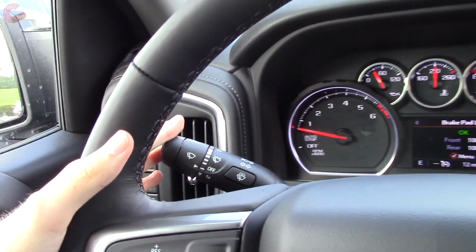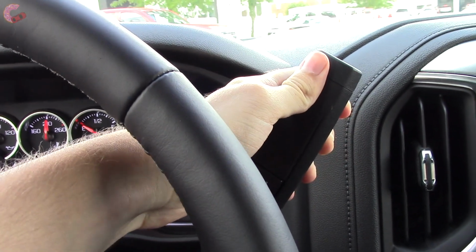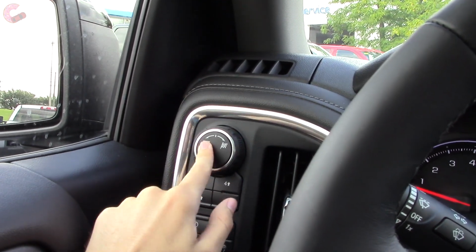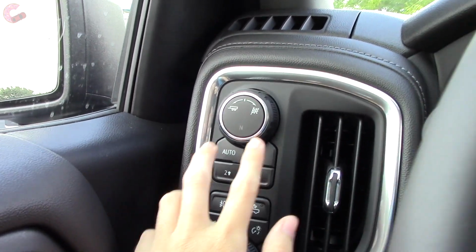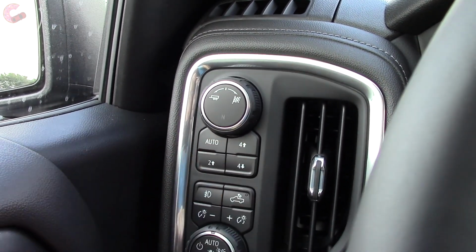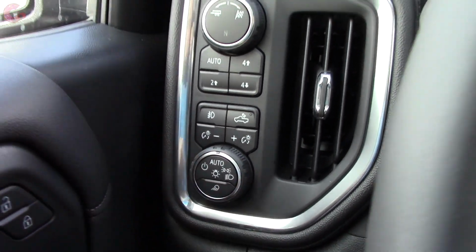Now moving on up, we do have updated switchgear for 2019, including the column-mounted shifter. Now one thing you'll notice is that the tow mode is now over here with your drive mode selector. And you do have 3 modes, which is trailering, normal, and sport. In addition to that, you've got your 4-wheel drive controls, which are push button and automatic. And then you've got various other controls like your bed lighting and your normal headlight controls.